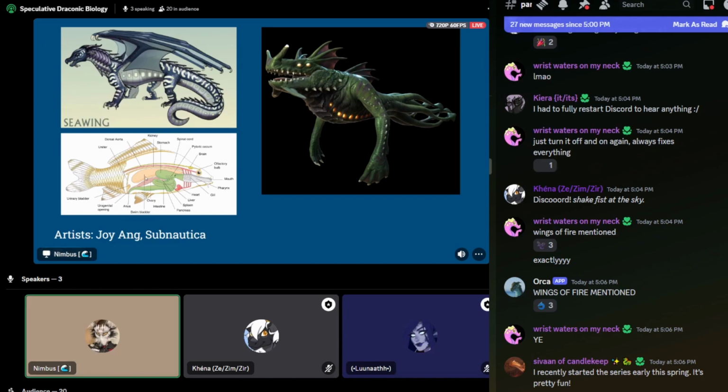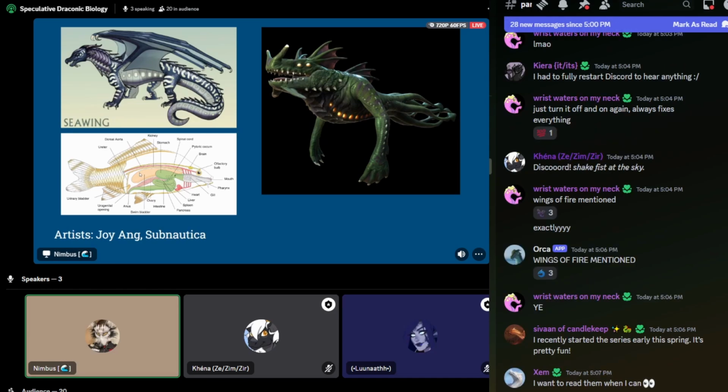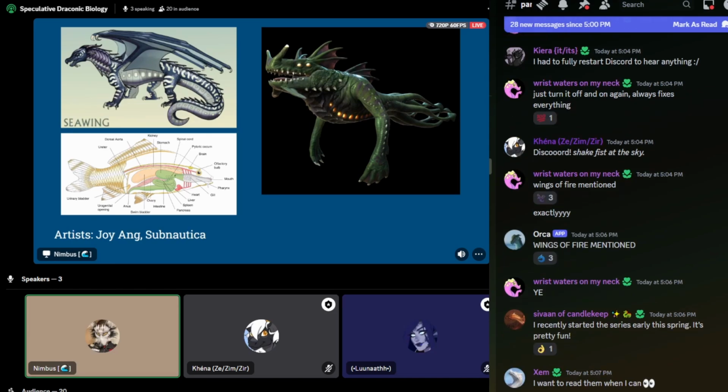Where is it? Okay, yes. For those who do not know, a swim bladder is an expandable sac within a fish that they fill with oxygen collected from the gills to aid in buoyancy.